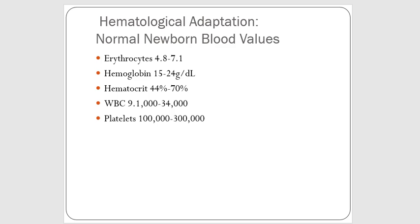So now we're going to go into the hematological adaptations of the newborn baby. The newborn baby blood values are: red blood cells 4.8 to 7.1, hemoglobin 15 to 24, hematocrit 44 to 70, white blood cell count, basically think of 9,000 to 34,000, and platelets 100,000 to 300,000.